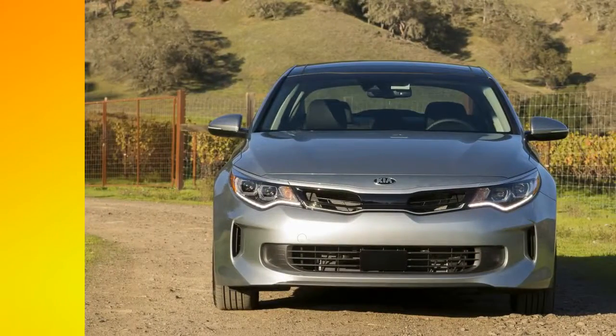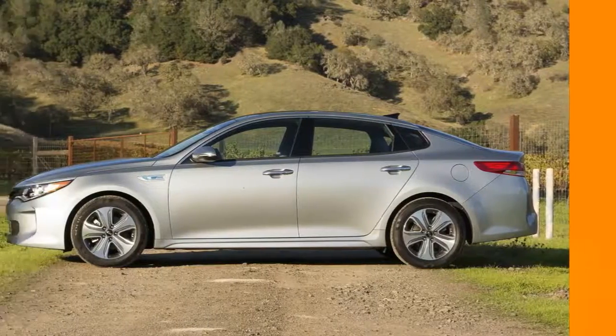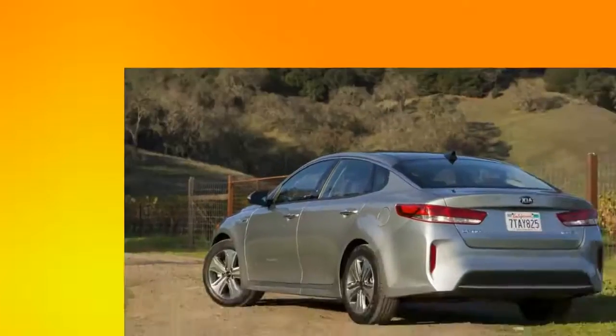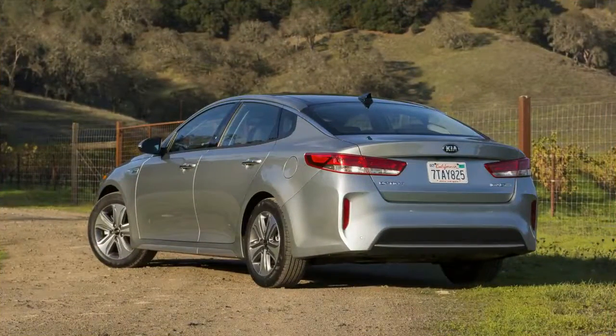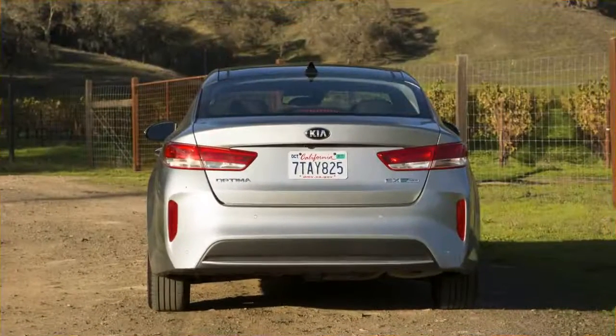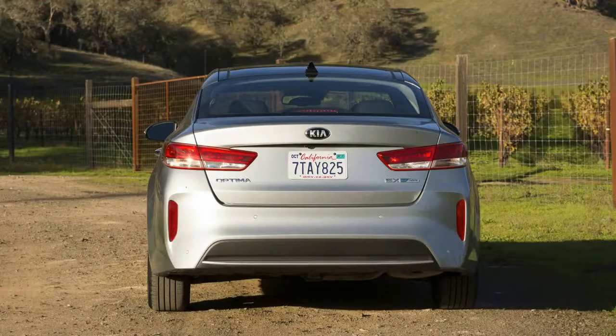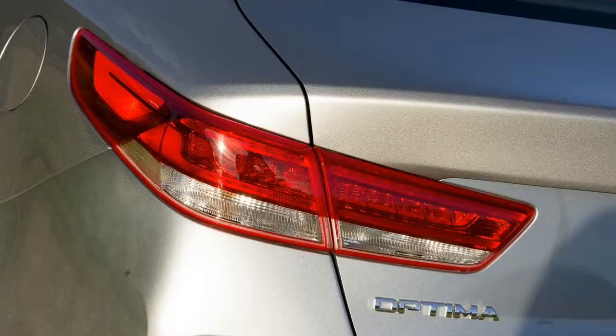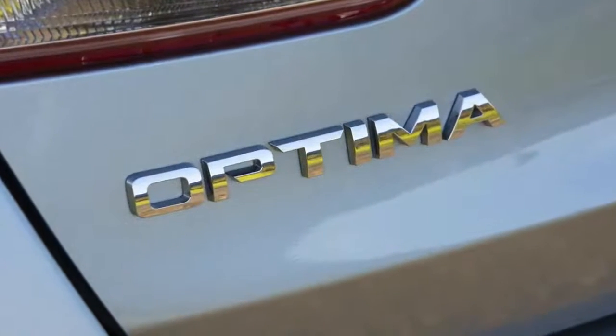Like with previous Optima hybrids, Kia cribbed major elements from the Hyundai Sonata Hybrid. While the powertrain is the most obvious carryover, the Optima also shares the same impressively low coefficient of drag as the Hyundai, despite the obviously different sheet metal. The big addition is active grille shutters, but changes to the front and rear fascias and more aerodynamic wheels all have a positive impact on how the Optima cuts through the air.